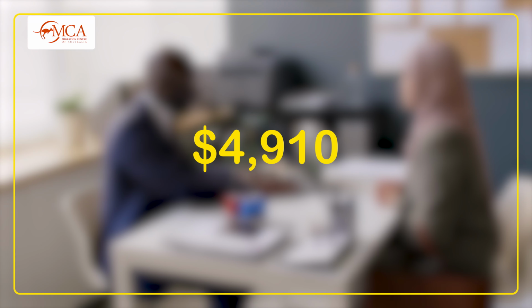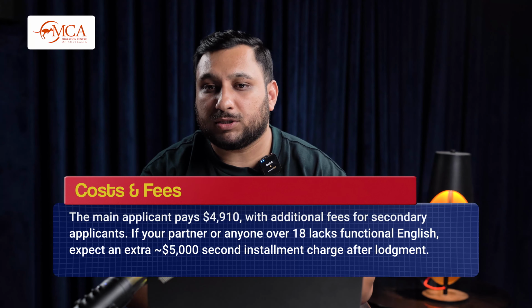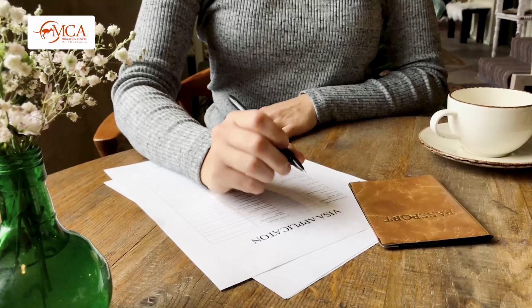Visa costs. Now, each application costs $4,910 for the main applicant. Extra fees will apply if you have secondary applicants included, like your partner or children. Now, if your partner or anyone else over the age of 18 does not have functional English, they would be required to pay the second installment of around $5,000. So make sure you consider extra costs if they don't meet that requirement. We've recently had to do this for a client because their partner did not have functional English, so they will need to pay the second installment at a later stage after lodgement.